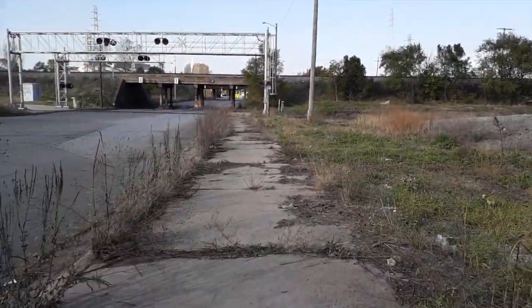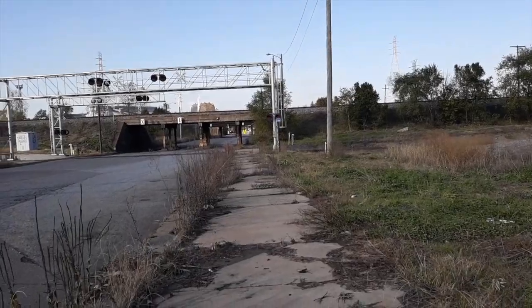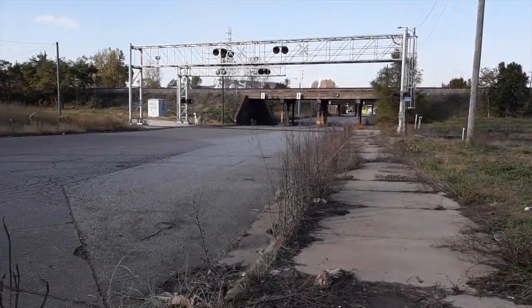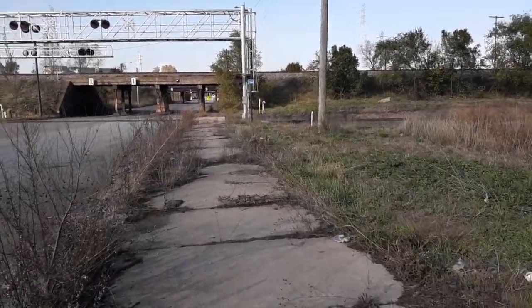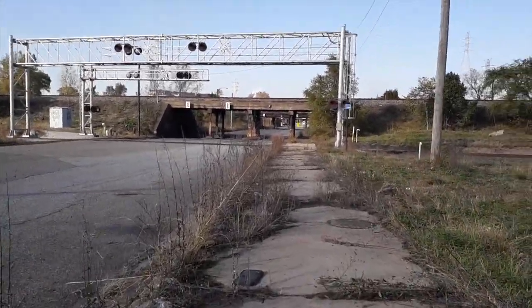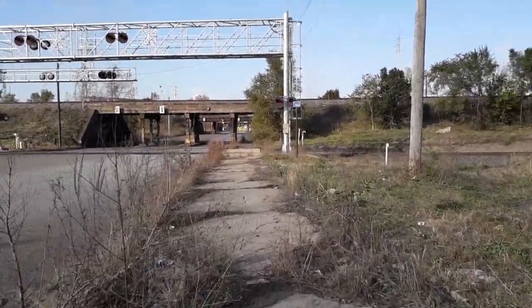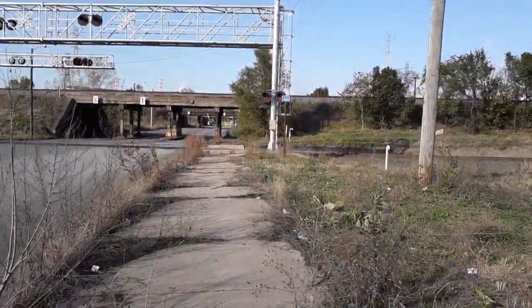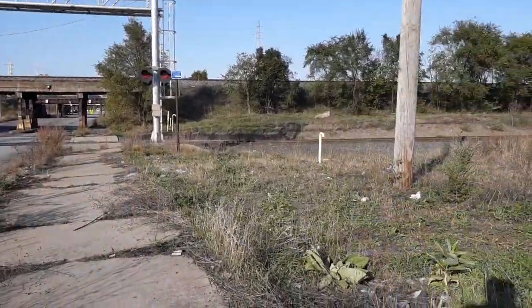All right, so we're now on the north side of the toll road. We're headed towards the first bridge that's up here. We're also going to be crossing a set of tracks that's at grade, which means it's on street level. These tracks at street level are the former EJ&E city track. EJ&E was bought by Canadian National, so now it is the Canadian National CN city track.